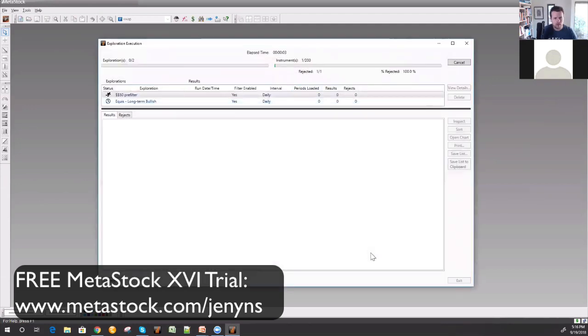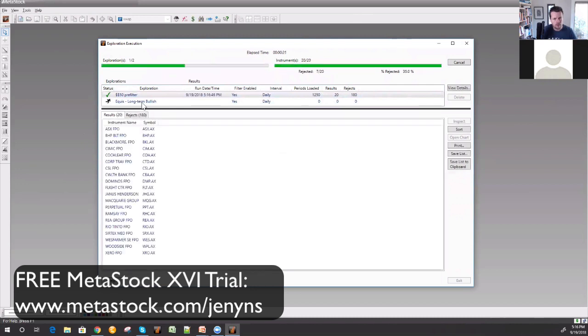One of the things that we've really wanted to concentrate on in MetaStock 16 is giving you all the information that you need while your exploration is running. So I can see how many rejects I have. So this initial pre-filter scan is doing a great job of breaking down that 200 stocks right off the bat. And then it's going to take that list and run it through.